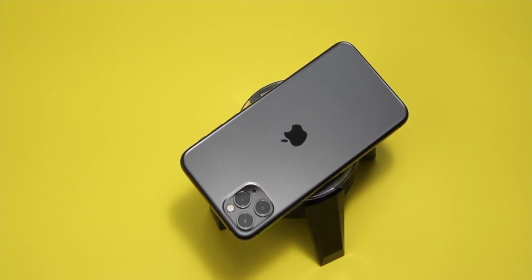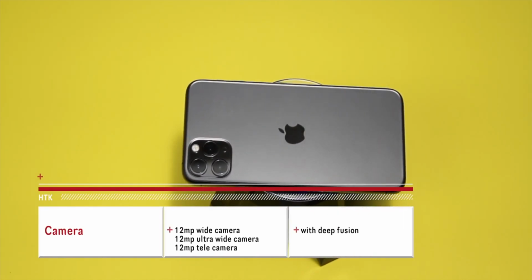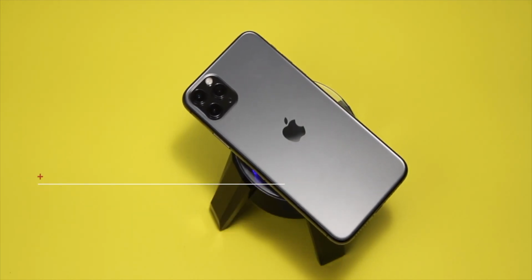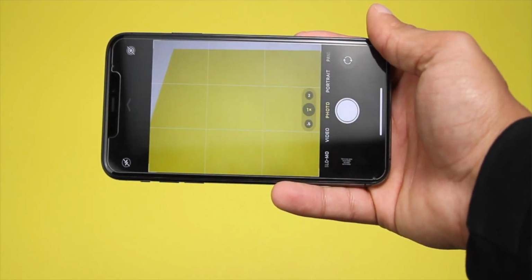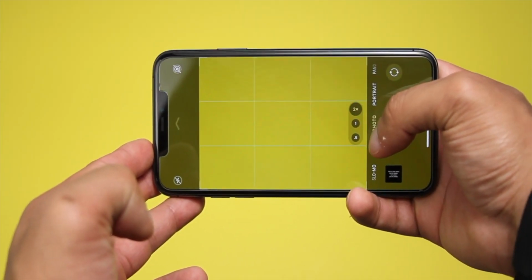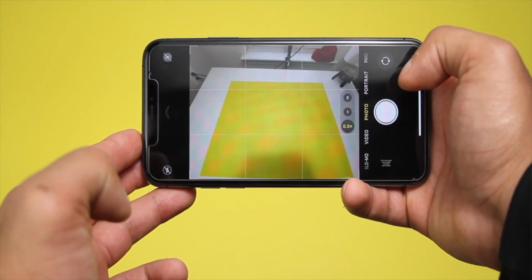Yeah, also the camera. This has an amazing camera setup. We got the 3 little cameras on the back. There's a 12 megapixel f1.8 aperture wide camera, a 12 megapixel f2.0 telephoto camera, and a 12 megapixel f2.4 ultra wide camera.